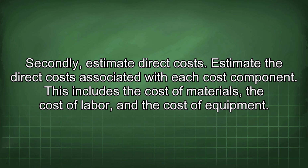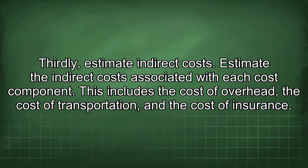Secondly, estimate direct costs. Estimate the direct costs associated with each cost component. This includes the cost of materials, the cost of labor, and the cost of equipment. Thirdly, estimate indirect costs. Estimate the indirect costs associated with each cost component. This includes the cost of overhead, the cost of transportation, and the cost of insurance.